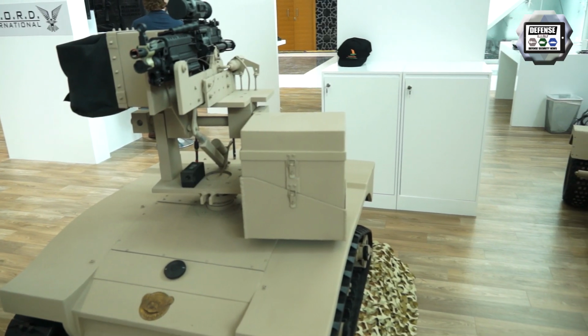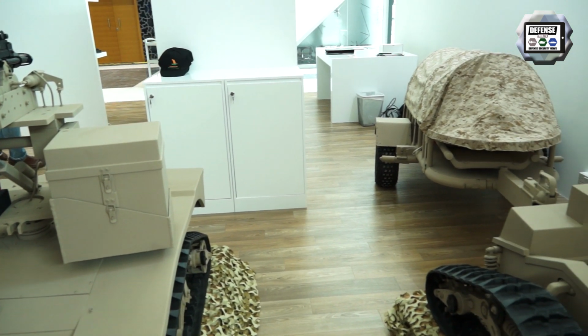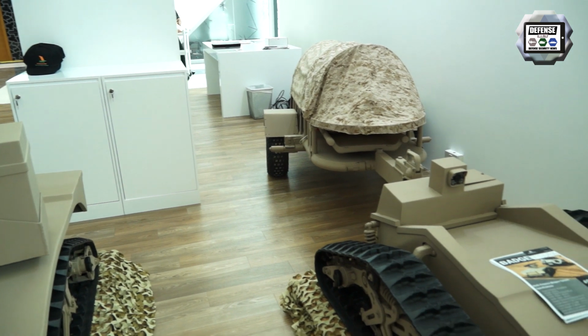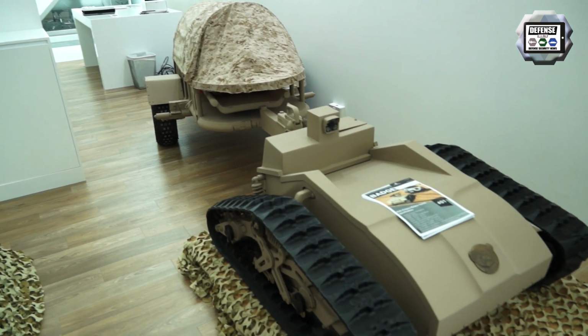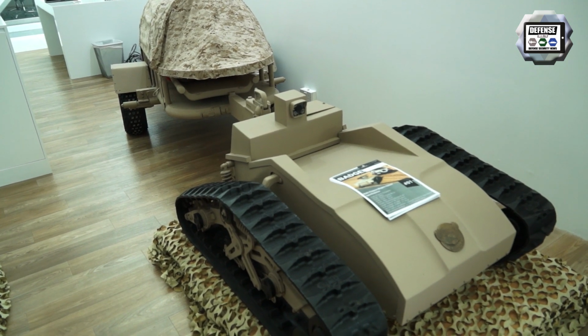There's a lot of interest in the market. Like I said, this is still an ongoing R&D system, but whatever the client wants, we can put onto the system to suit their needs. Like I always tell people, what they dream, we can do. At this stage it's a project, but in the next year it will be a fully functional system that can maybe go into production.